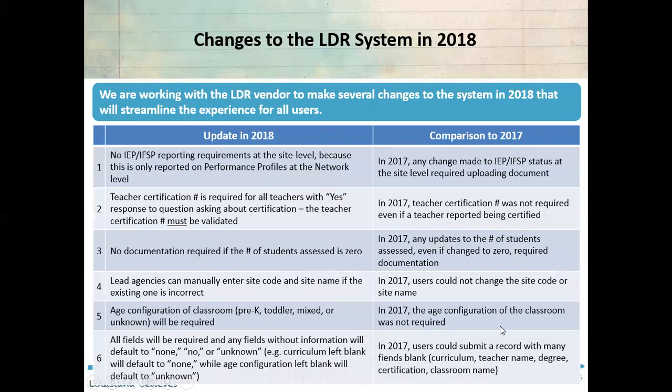So we've worked with the LPR vendor to make several changes to the system that we hope will streamline the experience for all users. First of all, we are not requiring information about IEPs or IFSPs at the site level. Second of all, even though this was not a requirement before, we are now requiring that you submit the teacher certification number. Teacher certification number must be able to be validated. This is our check on the system.